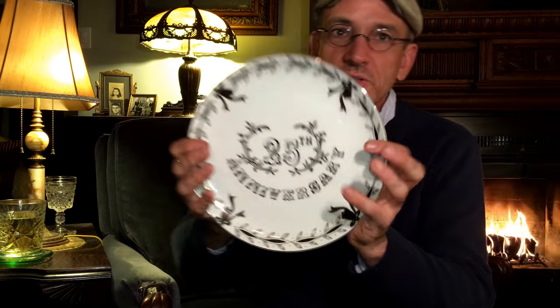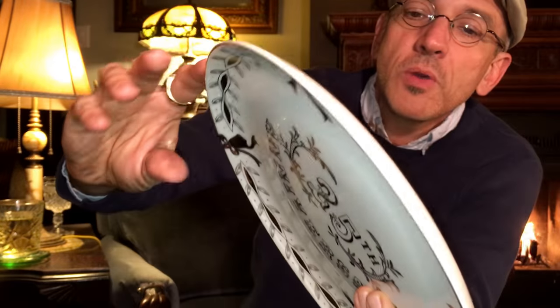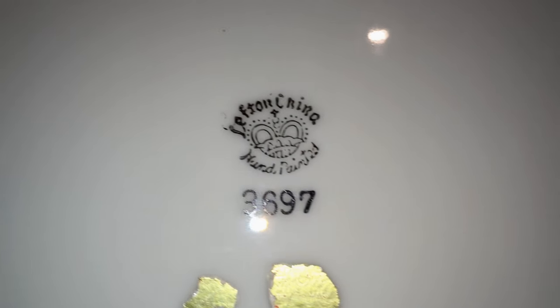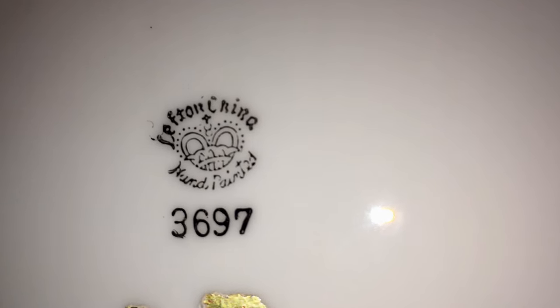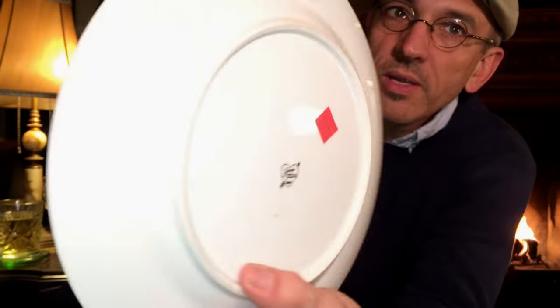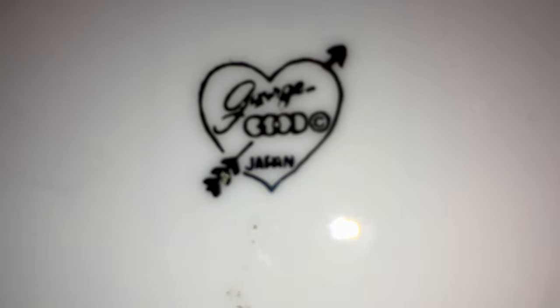Here's another 25th anniversary. And this one is actually marked Lefton, which we all know what that is. And it even has part of its foil sticker. And one more, 25th anniversary, that's pretty, right? And it's also marked Japan on the back, something Japan, and Goodwill, $1, $1, $1, $1. So I got a bunch of anniversary plates.